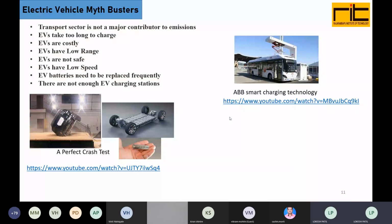EVs have low range. That is the myth people think, but they don't have low range today. You have hybrid vehicles coming into the market, wherein if your battery gets drained, you can start your IC engine, and the IC engine will charge the batteries again, and you can go for longer durations. It will cost you a little bit because you're running an IC engine, but they are hybridized. How much hybridization is possible? You can go for 50% hybridization or 20% hybridization; it depends on the degree of hybridization.